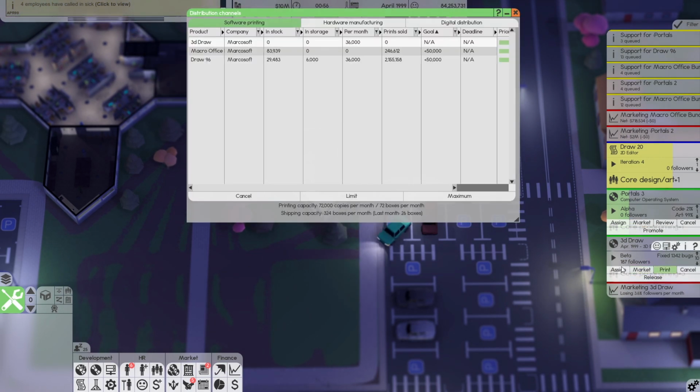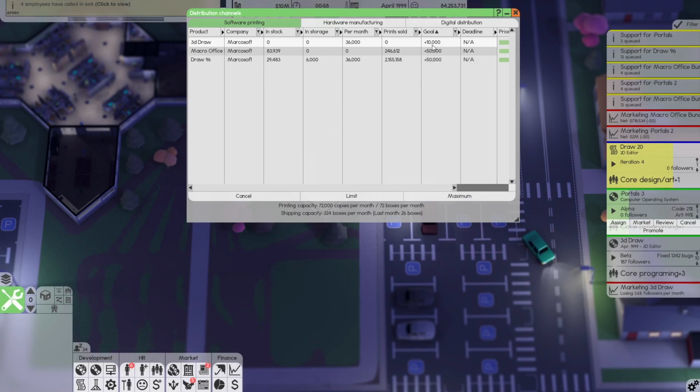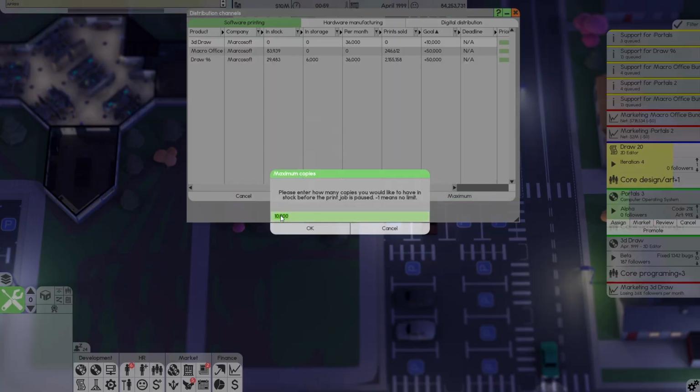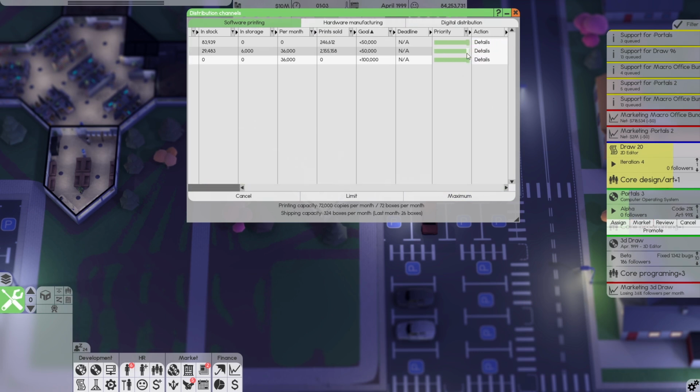All right, so I want to start printing this. I want to do a maximum of 100 thou, please. Oh, that's a maximum of 10. Maximum of 100 thou, please. Get that up. So you can change the priority here. So I'm going to move the priority down. I want that to be the priority. Oh, nope, I want this to be the priority.